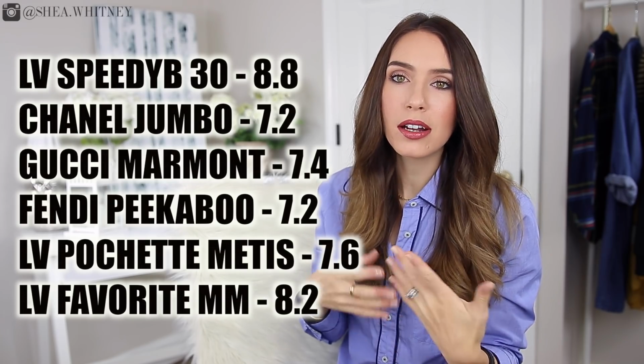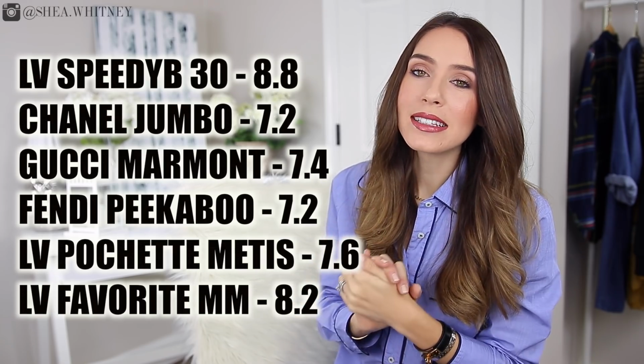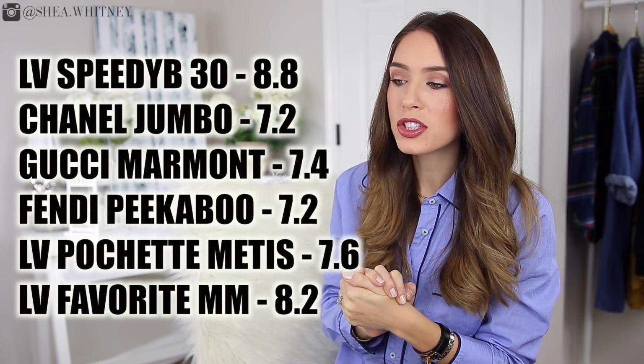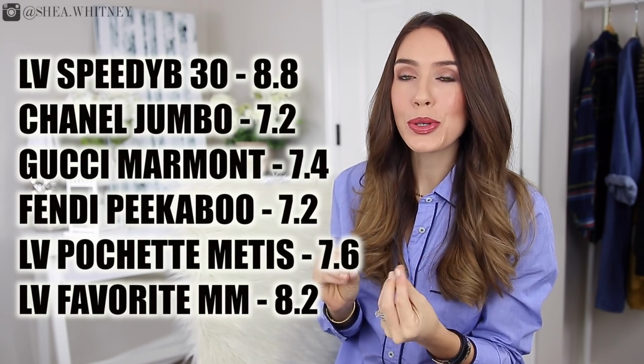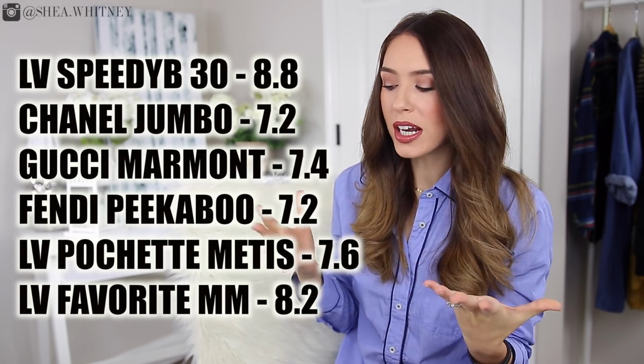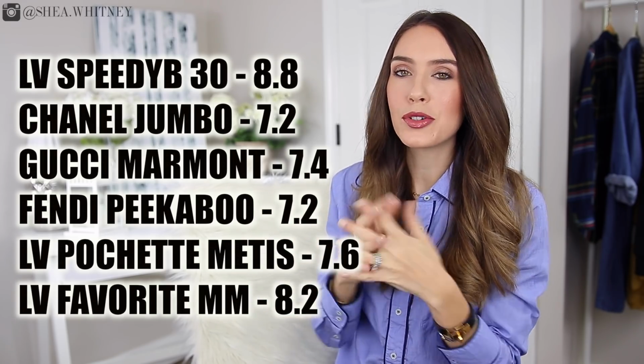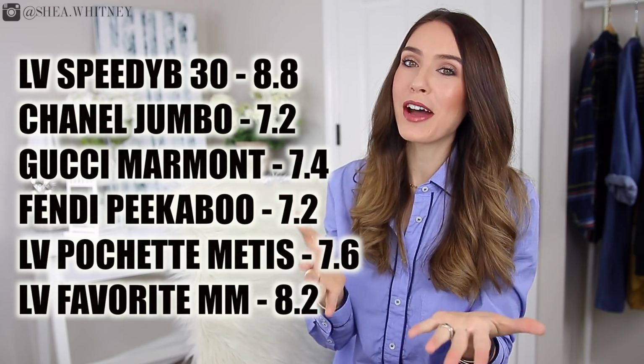I feel like Chanel has earned their price point a little bit more than Fendi. But either way, I still just love those bags so much. So even though they got slightly lower scores compared to the other ones, I'm not saying I love them the least. I'm honestly not sure which one is my number one. It really just goes in waves, and I'm sure you guys are very familiar with that feeling.